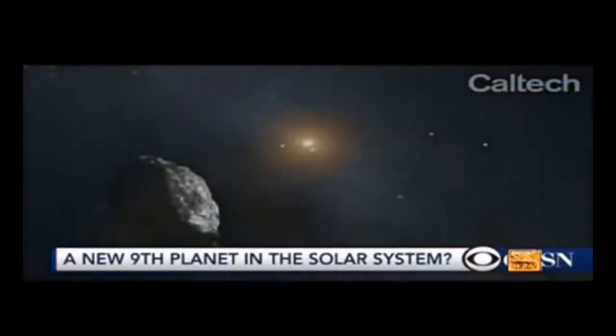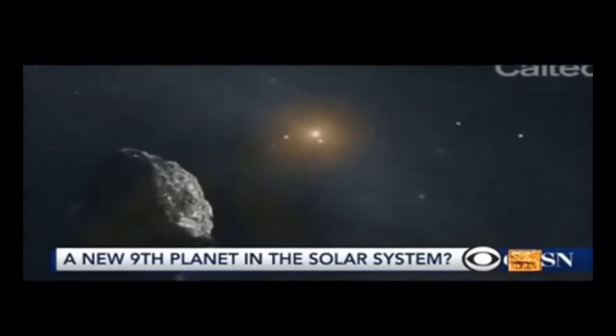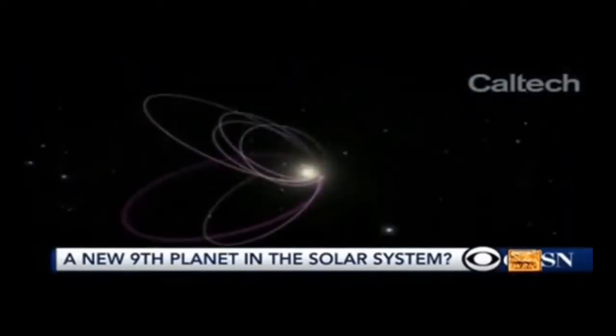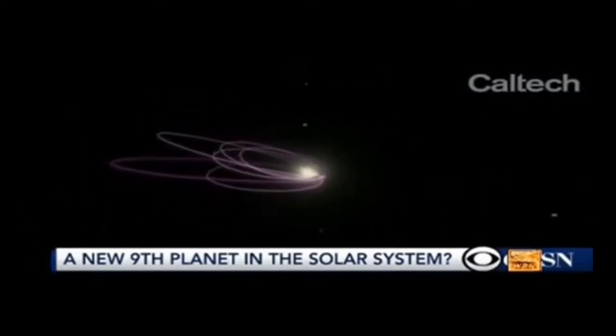There are little icy objects out there that are orbiting in a funny way, and nobody was quite sure why. It seemed like there might be something with gravity pulling on them, but nobody quite understood. And finally, these scientists took a really hard look at it, did simulations and calculations, and came up with the explanation. It probably is this giant planet. I think I read somewhere it orbits the sun every 10,000 to 20,000 years.